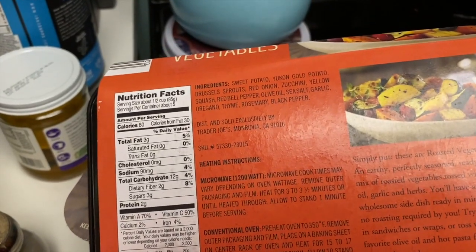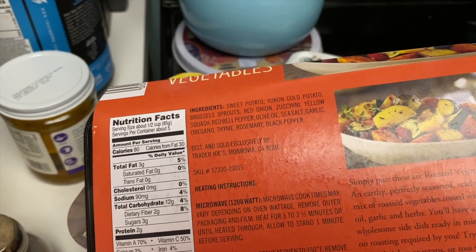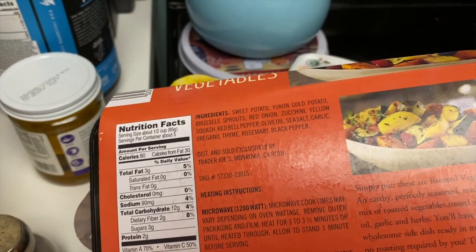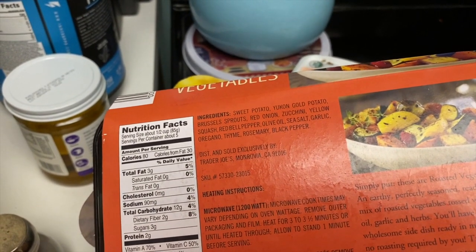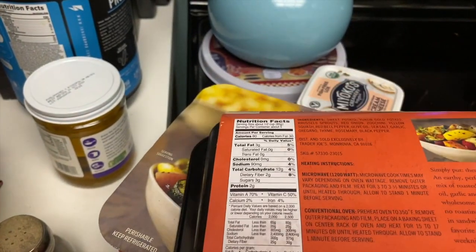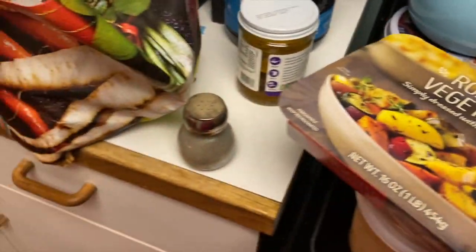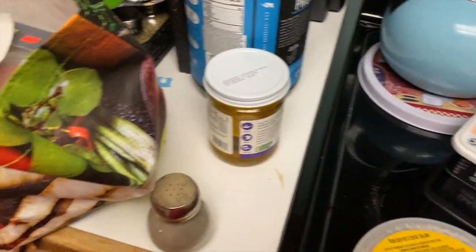But yeah, sweet potato, gold potatoes, Brussels sprouts, red onion, zucchini, yellow squash, red bell pepper, olive oil, sea salt, garlic, oregano, thyme, rosemary, and black pepper. So you really don't have to add anything to it. Sometimes I think I add onion salt. And I just got 2 of these because, again, they're bomb.